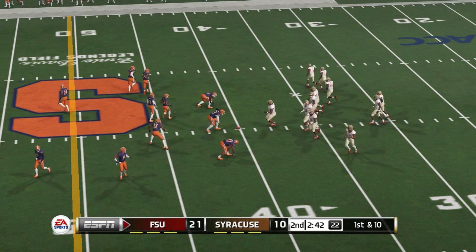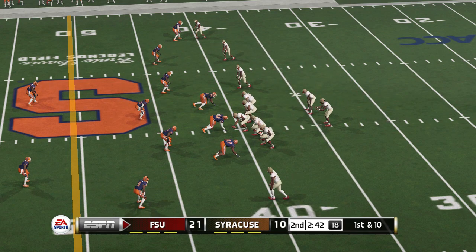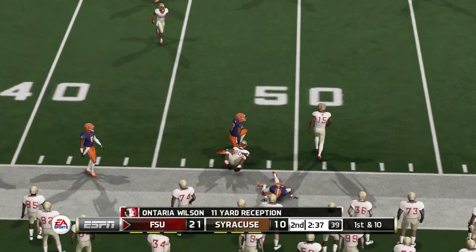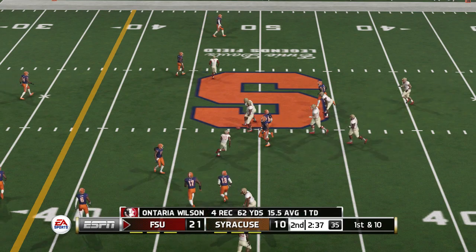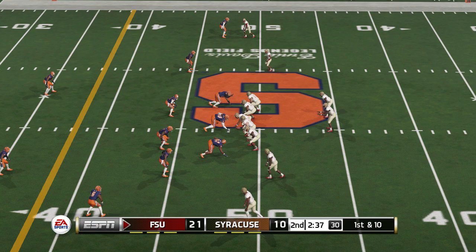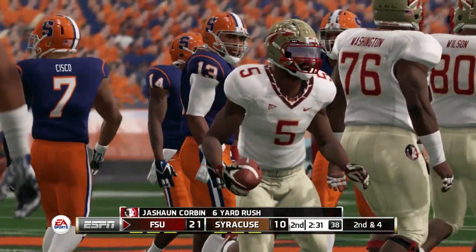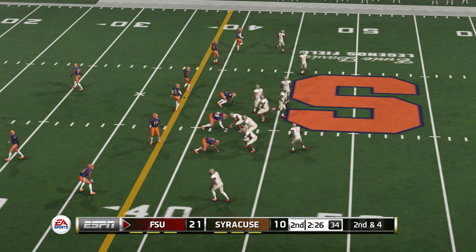Mike 13. There's a very impressive open field tackle. That's a gain of 11 on the play. 1st down. Brought down after a nice run up the middle. That's a gain of 6 on the play. That'll make it 2nd and 4.